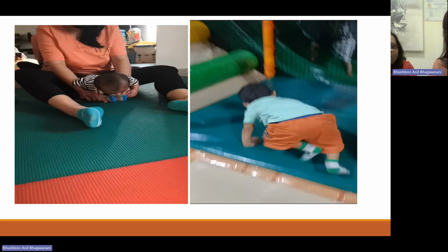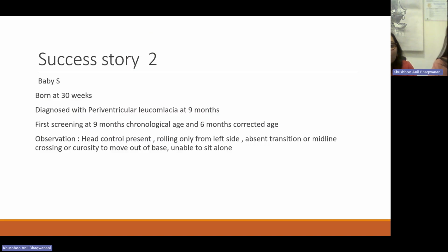The second success story is of baby S, and she was also a premature baby. She was born at 30 weeks. She had essentially spent 2 or 3 months in the NICU. And at 9 months of age, she was diagnosed with PVL, which is also a form of cerebral palsy. When she first came for screening at the clinic, her corrected age was 6 months, but her chronological age, from the time of birth, was 9 months. And that's when she was diagnosed.